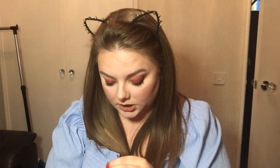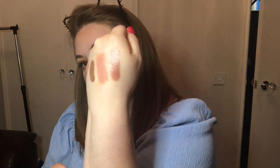And then we've also picked up the Luster in the shade Toast, I think this matches the liner. Applying it onto my hand, it took a few swipes, so it's quite sheer, but it's a really nice nude colour. I think what I'm going to do is go over that lip liner in the shade Toast. Why not? Match them.